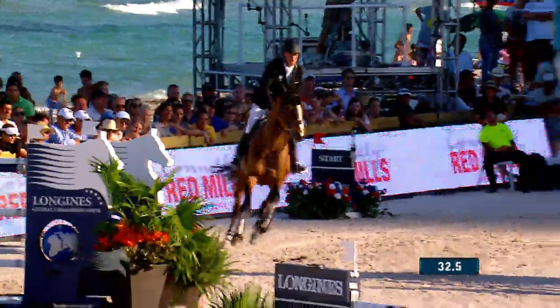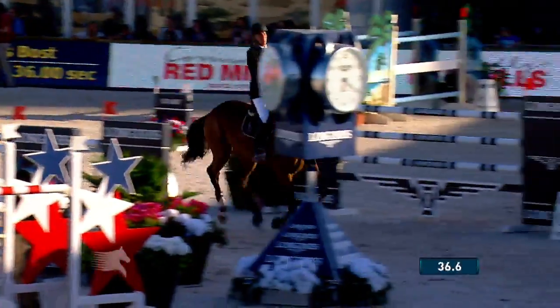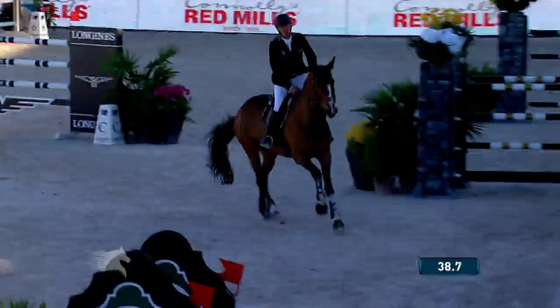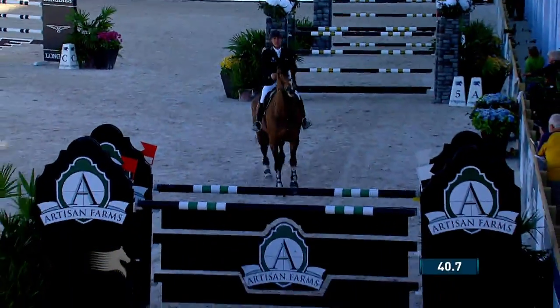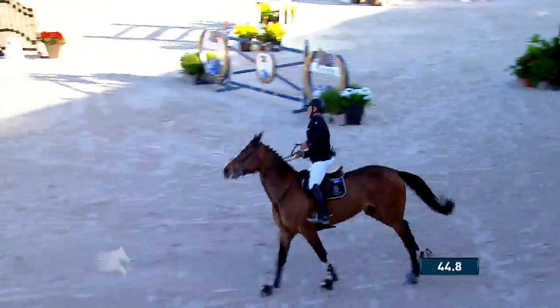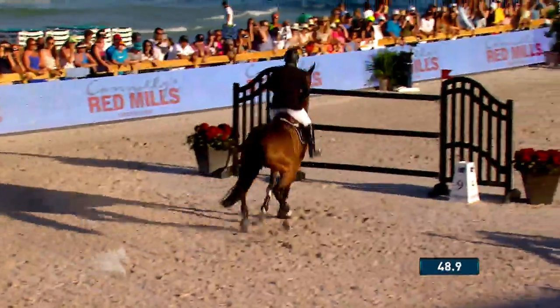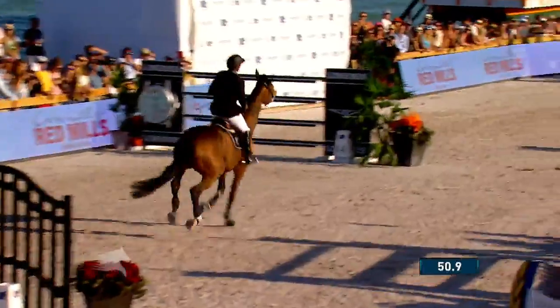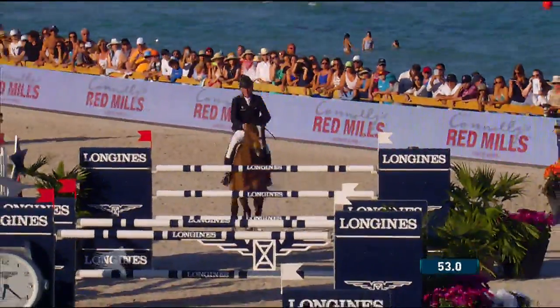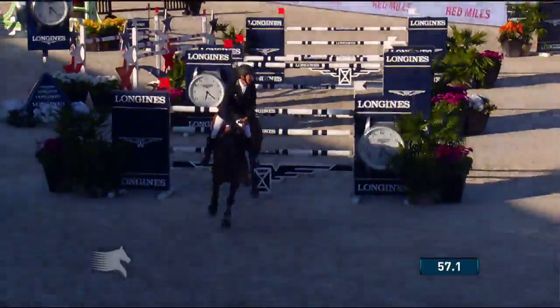Before now in the World Equestrian Games, 2-time winner of Grand Prix on the Longines Global Champions Tour. Again, he's definitely riding for a careful clear. He's not hurrying. This is a tough part of the course right here, that skinny vertical to the triple. You can't really take a breather anywhere.